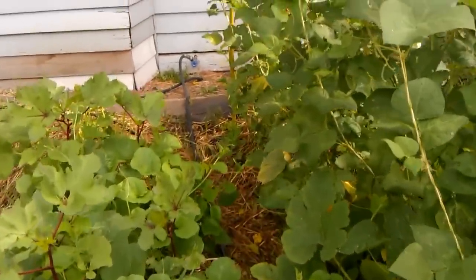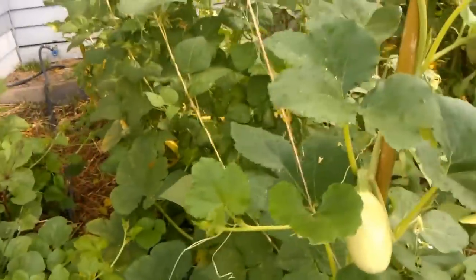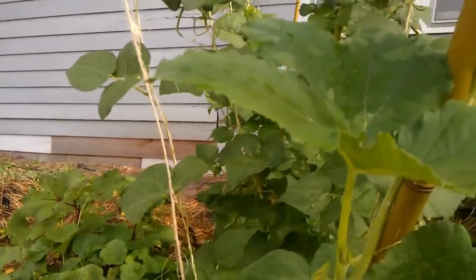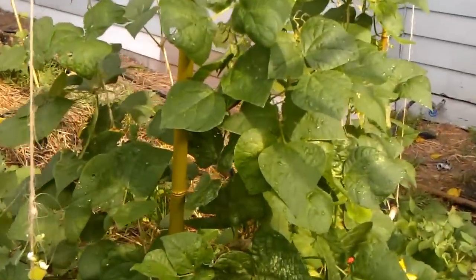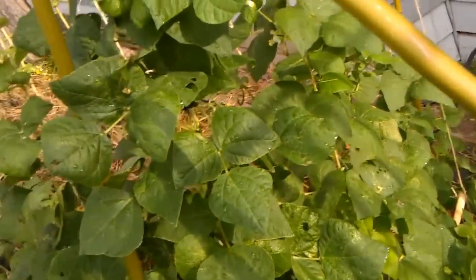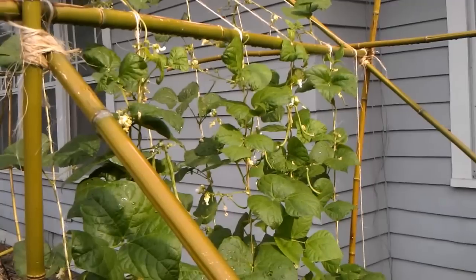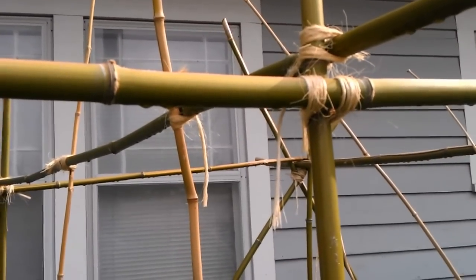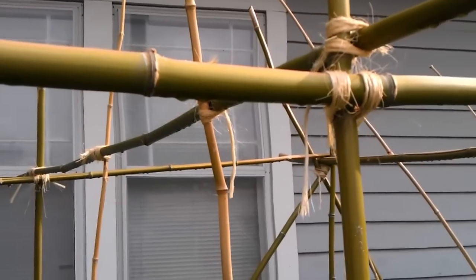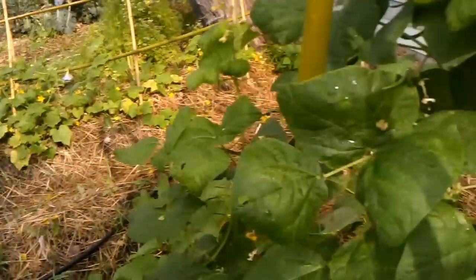The green beans have really taken to this setup, and it still allows everything to blow in the wind. It can handle the storms and the ridiculous weather that we've been getting without any problem. And then as this dries, because I use green bamboo, the structure becomes more rigid as it dries and cures in the sun. And the way it's designed, even if the wood shrinks, the heavier it gets, the tighter the holds get. So it actually gets stronger the smaller the bamboo gets.